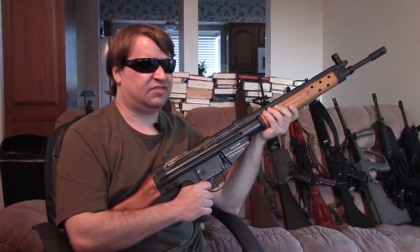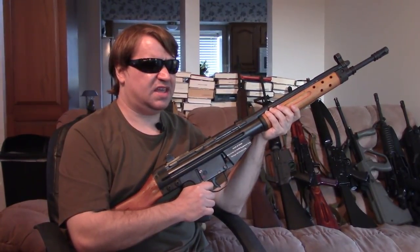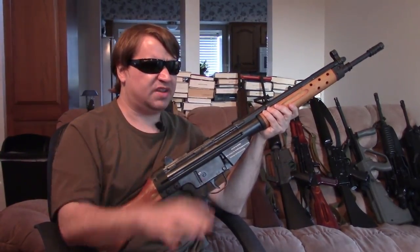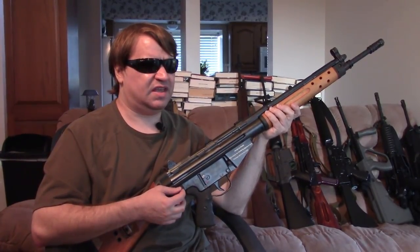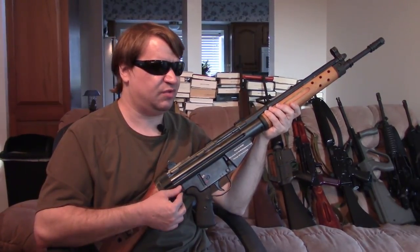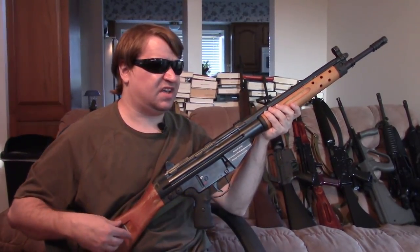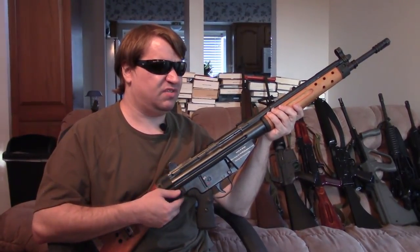It was based on a stamped receiver like the MP44, and it was much cheaper and faster to produce, and it was going to be an 8mm Kurz. Well, the war ended, but the designers ended up in France and Spain. Now, their work in France didn't really go much of anywhere aside from some prototypes. They did work with some guns in 30 caliber carbine, 8mm Kurz, so on and so forth. But in Spain, the design team at CETME was established, and they came up with this rifle here.